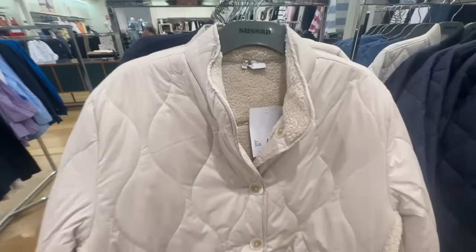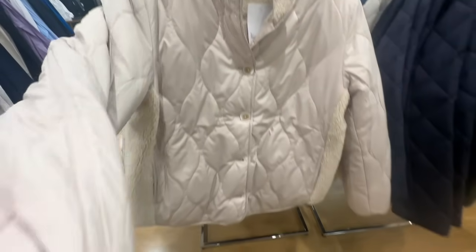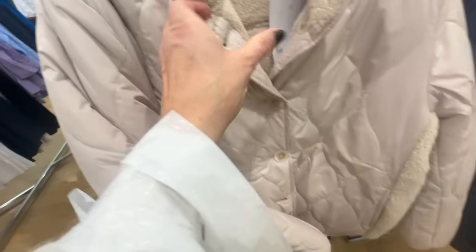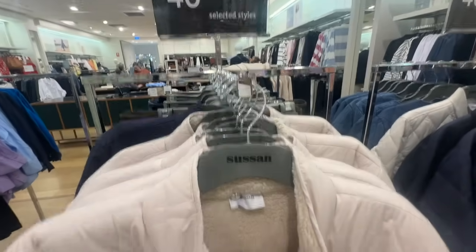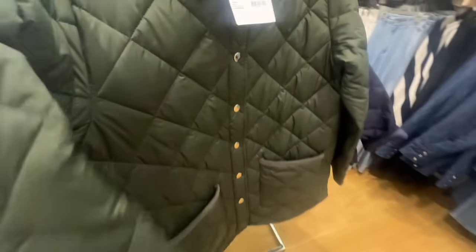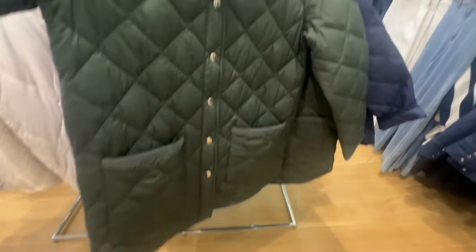There's loads of beautiful puffer jackets. I especially loved this one here. It's just so cuddly and warm, just cozy, and it's the perfect color for me at the moment. It's beige, and there was 40% off at the moment. It also came in some beautiful different colors. I like this olive green, the blue.